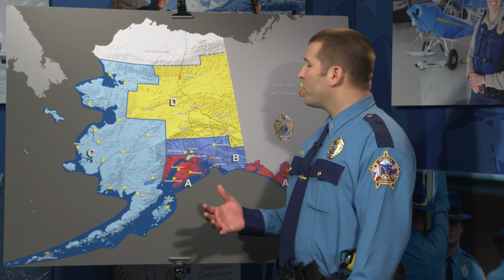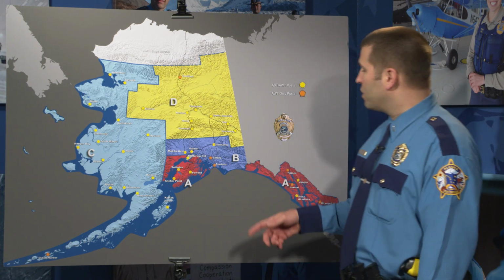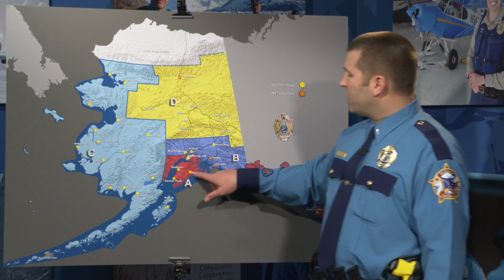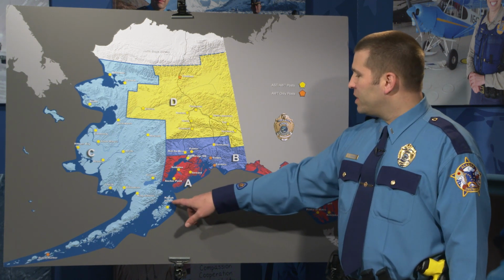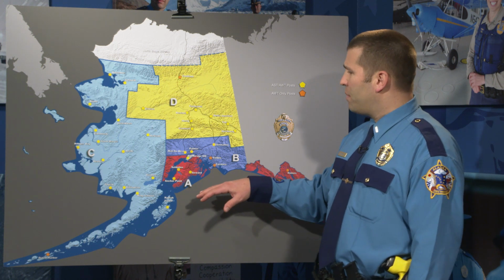This map here is broken out by detachment, so we have our A, B, C, and D detachments for the Alaska State Troopers. What's not on this map is our breakdown of our Wildlife Trooper division. For the Wildlife Troopers, we have a North and a South division. If you essentially take a line from Cordova and wrap over here and up, this is the north part of the state, and then the southern detachment is going to be Kodiak and all of southeast Alaska and all that commercial fishing that happens.